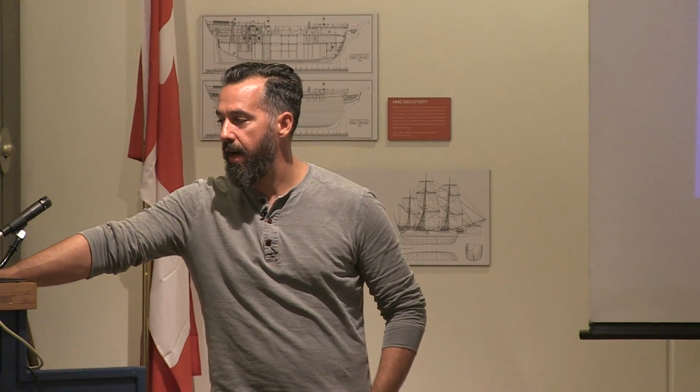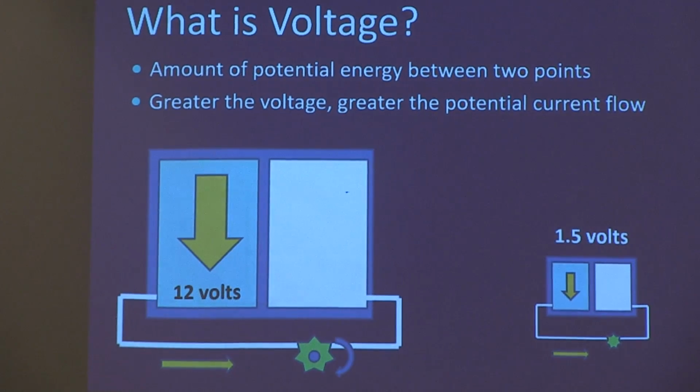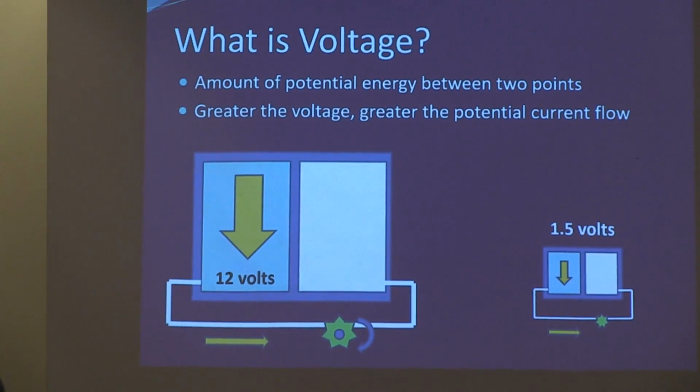All right, so what is voltage? Voltage is really like pressure. A good way to look at it would be the height of a water column. When you dive in a pool and you're 2 feet or 4 feet or 6 feet or 10 feet down, you have more pressure, right? So 12 volts is really the amount of pressure, and you can see 1.5 is smaller. Some boats have 24 volt banks, and some older boats have 32 volt DC banks, and 120 volts AC, 220, right? There are all these different potentials, and that's what it's called.